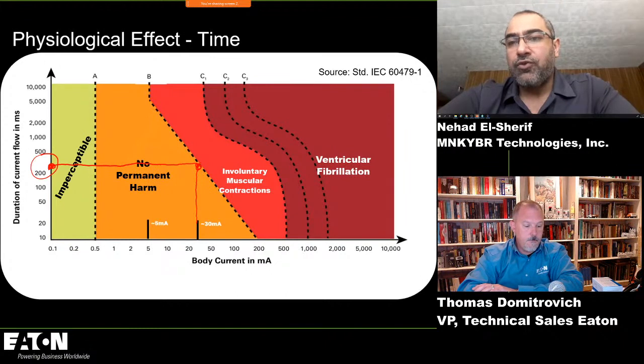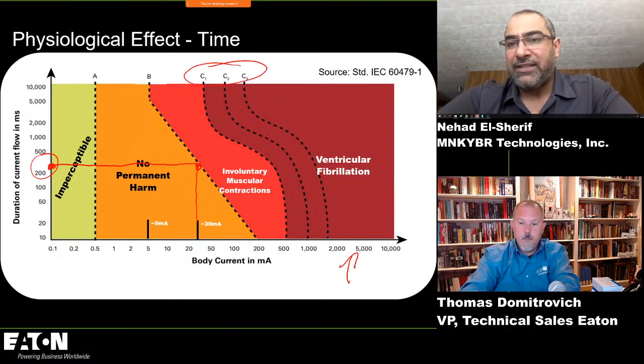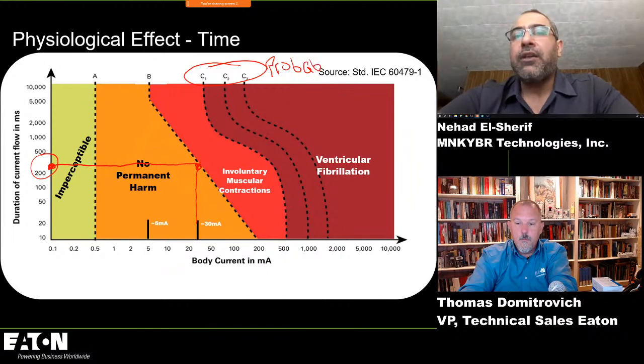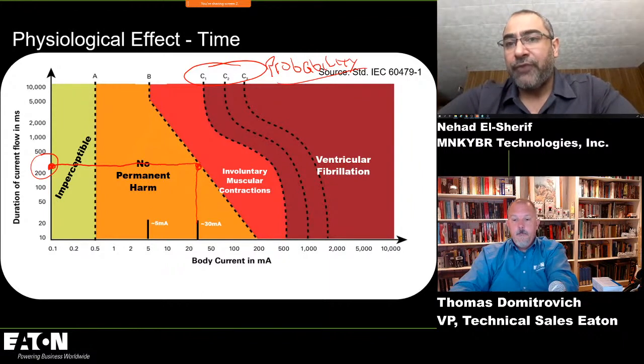And as you progress to the right, there is the darker red zone that has the C1, C2, C3 curves, and it's the ventricular. This is when you get into ventricular fibrillation, and you can see that the time is not almost instant as the current increases. But the C1, C2, C3 curves show the probability of ventricular fibrillation. So if you're in the narrow band between C1 and C2 curves, there is less than 5% probability of ventricular fibrillation.